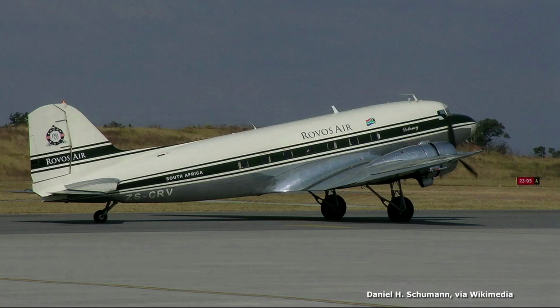The real breakthrough of the DC-3 was economy. It was the first airliner able to break even with passengers only on many routes and no mail or government subsidies required.